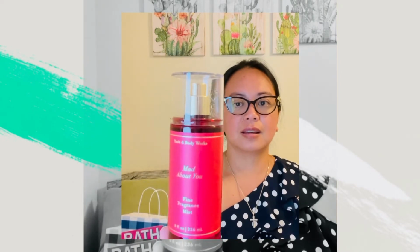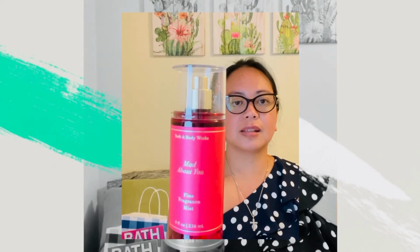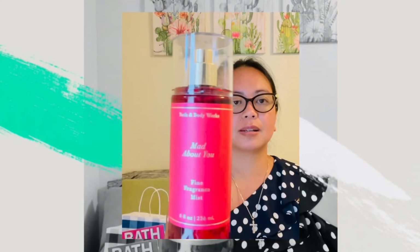It's very elegant to wear and it's not an overpowering fine fragrance mist. I recommend this if you are very classy, a very sophisticated woman looking for high-end quality fragrance notes. I suggest you buy the Mad About You. Most of the fragrance notes from other perfumes are already in this Mad About You fine fragrance mist from Bath and Body Works.